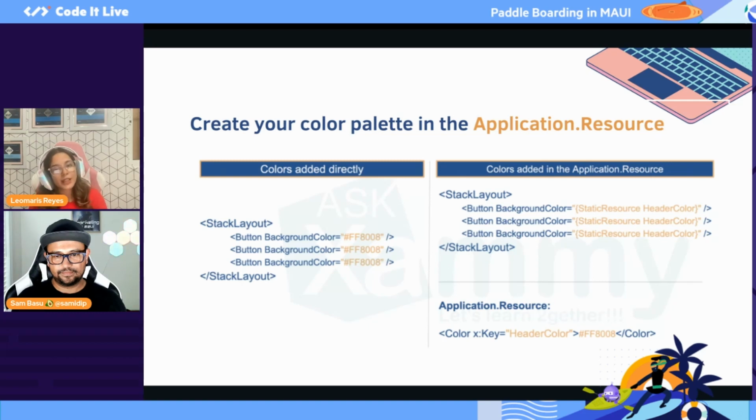But what if I told you that I have a better way to do it, which is just creating a resource? You just have to create this application resource inside the color tags, give it a key that is practically a human-readable name that you can remember, and inside these color tags, just add the hexadecimal color. How can you use it? Well, you just have to add your UI control and the color property that you need, and inside the parentheses, add the static resource and the name or the key that you recently added to the colors. So that means that if I have 20 buttons, I don't have to change my hexadecimal color 20 times. I just have to change it once.